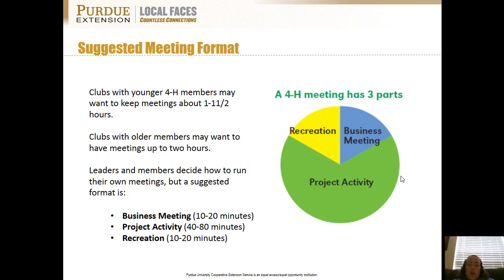Each 4-H club meeting, as I mentioned before, should have 3 parts. It should have recreation, which you can decide. You can kind of see how your club works and whether that is better in the beginning, the middle, or the end. Sometimes if you're going to have a longer business meeting, it might be better to break it up and have that recreation in the middle, or it might be better to have it at the beginning, or sometimes it is easier to have it at the end. It just kind of depends on the structure of your particular meeting.